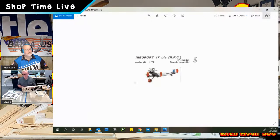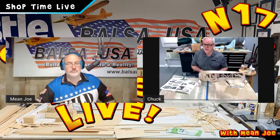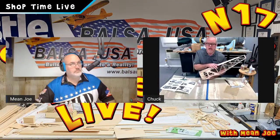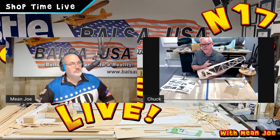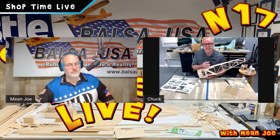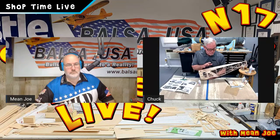If you start looking at your history on the Nieuport 17, it went from a Nieuport 17 to a Nieuport 24, more or less using the same airframe. They made some more alterations. Obviously, they kept the rounded sides. They actually enlarged the rudder. Now the rudder combination looks almost like a Nieuport 28, which was the next series, which is a completely different airframe.